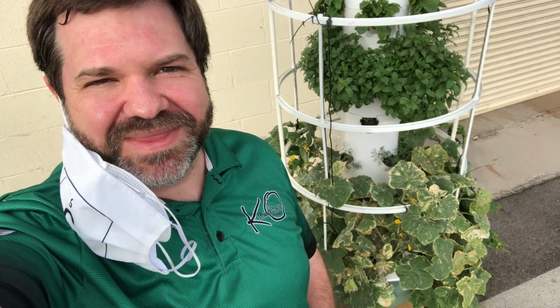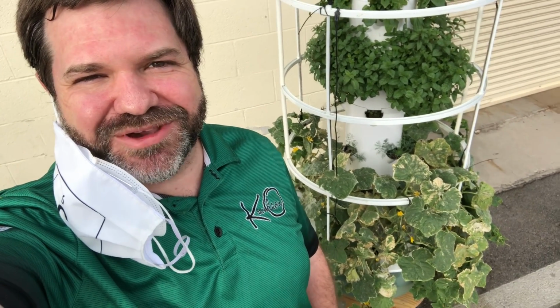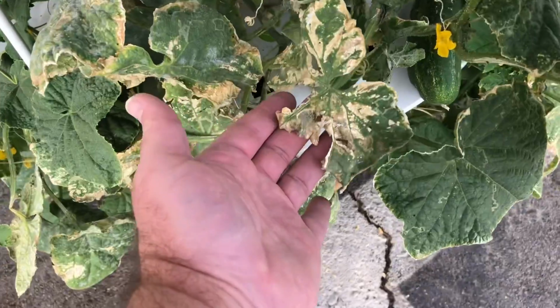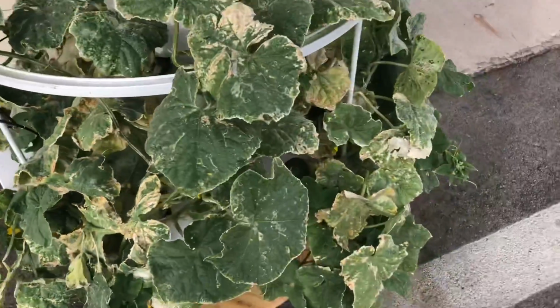We're back here at our cucumber making machine, our hydroponics tower, and we got some more cucumbers that are ready to pick, so let's take a look at them. Our cucumber vine is starting to suffer a little damage. It's getting a little cold. Cucumbers like the heat, but it's still got some cucumbers left.